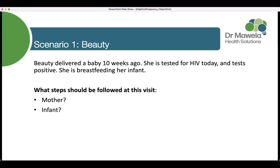Why? Because the mother is breastfeeding. The mother has just tested positive. She probably has a high viral load. And we have just started the mother on ARVs. TLD, she's likely to suppress in the next few weeks, but today she's not suppressed. So this infant, what do we do? You do a PCR test today. We want to know the status of the child, right? You do a PCR test today.